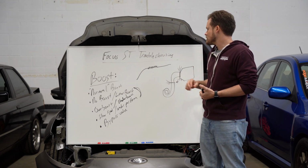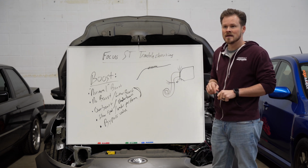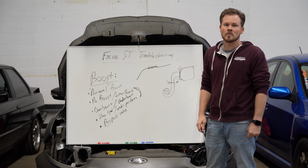I've only seen it once, and that's why I'm telling you about it, because it is a possibility. But if you see this in your boost curve, or if I see this in your boost curve, I'm going to tell you to replace your bypass valve.